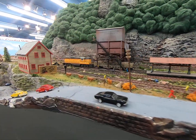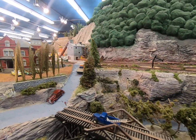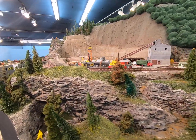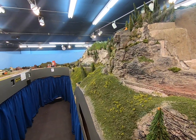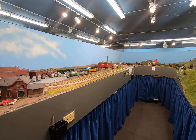Now in our next episode, we're going to be traveling back downgrade to Warren. Warren is a rural area represented with a couple of industries down there. And we'll be touring that section of the layout.